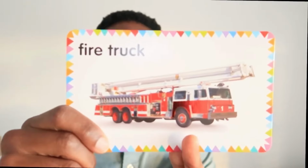Our next word is fire truck. Can you say fire truck? Fire truck. Fire trucks make really loud noises. That's the noise a fire truck makes. Can you make a fire truck noise? Great job! Fire truck.